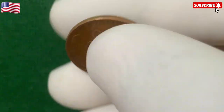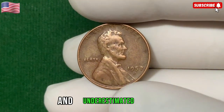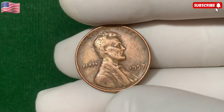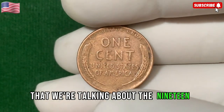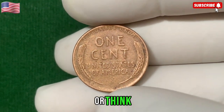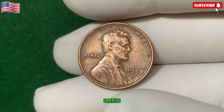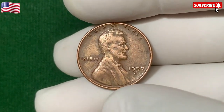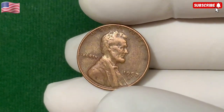Today we're diving deep into the story of one of the most overlooked and underestimated coins in your pocket change, a coin that may look ordinary at first glance, but for the right collector, it could be worth a small fortune. We're talking about the 1957 Lincoln Wheat Penny. Now, before you toss it aside or think, it's just a penny, think again. This tiny piece of copper carries history, artistry, and in rare cases, an incredible payday. Stick around, because you might be shocked to discover what this little coin is really worth.